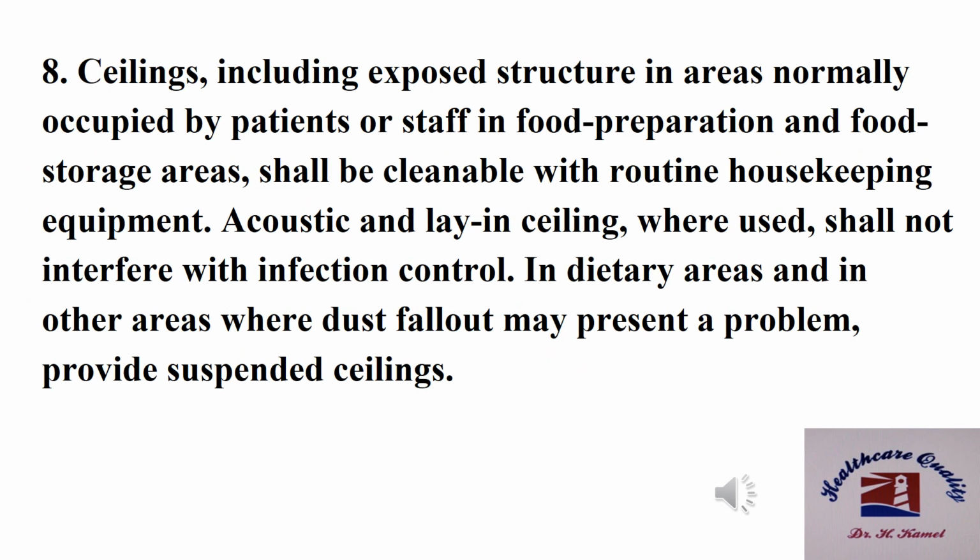Number 8. Ceilings, including exposed structure in areas normally occupied by patients or staff, in food preparation and food storage areas, shall be cleanable with routine housekeeping equipment. Acoustic and lay-in ceilings, where used, shall not interfere with infection control. In dietary areas and in other areas where dust fallout may present a problem, provide suspended ceilings.